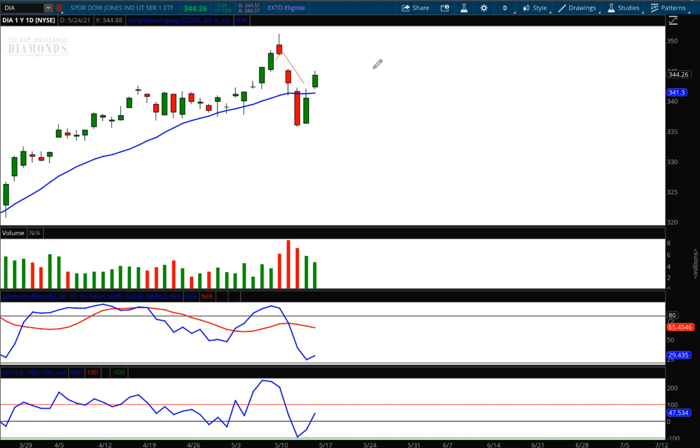And now that we have broken back above that 20-period moving average, it looks like down below, the oscillators are starting to pick back up again. Right down here, I'll circle this for you. You can see that the CCI is crossing above the zero line. That's that black line, also known as the momentum line. And generally what we see is a 2 to 4 day move in the direction of that cross. So in this case, I'm expecting 2 to 4 more days of upside.